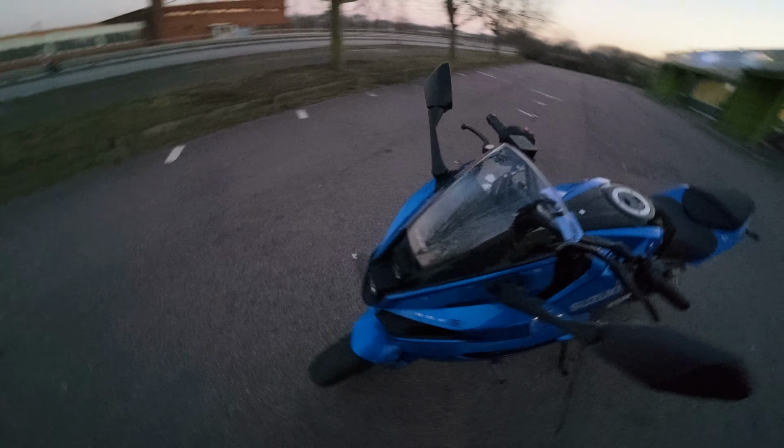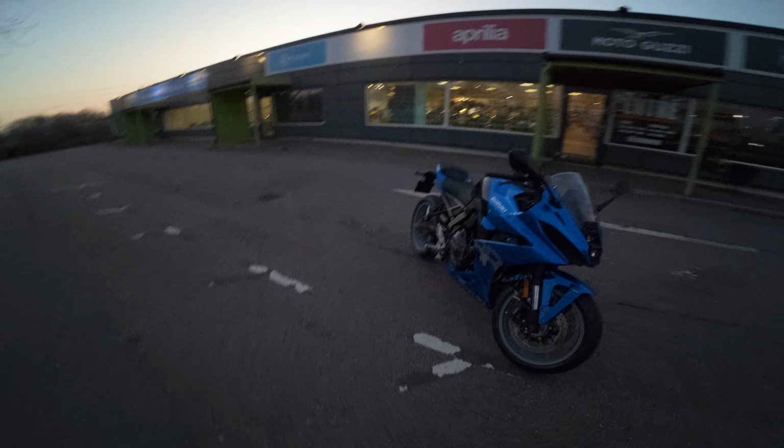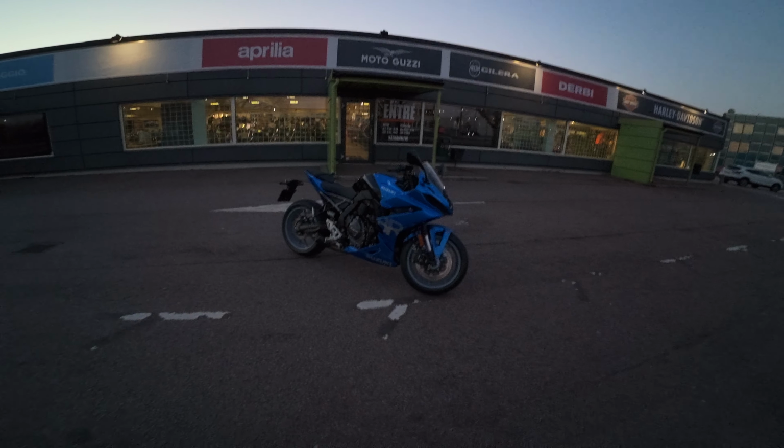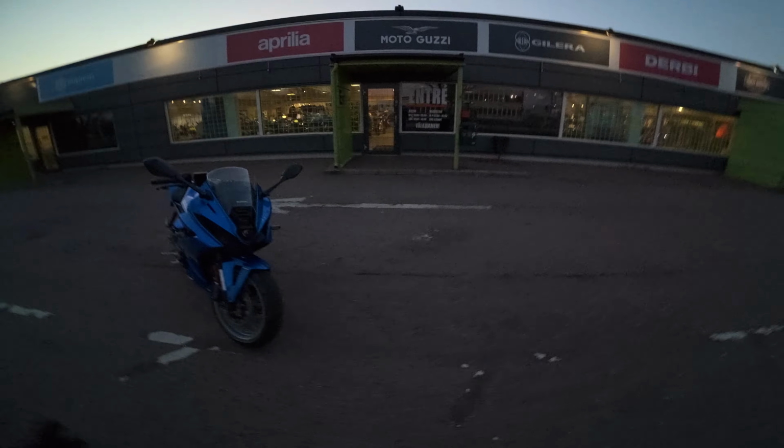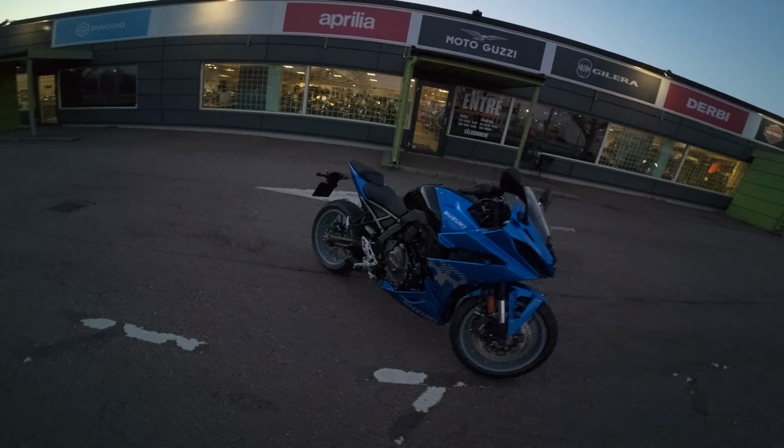All right, we are back at the dealership. I just gotta say that this bike, it looks good, right? I can't be the only one. It took me a few days to get used to how the headlight looks, but I like it. I mean, it's unique and it really stands out.